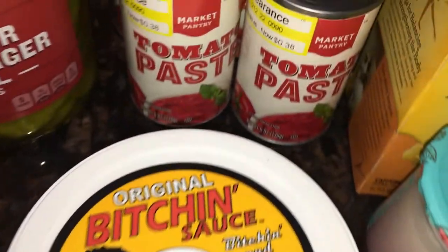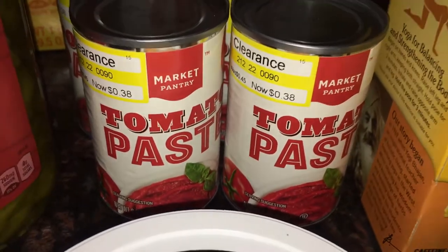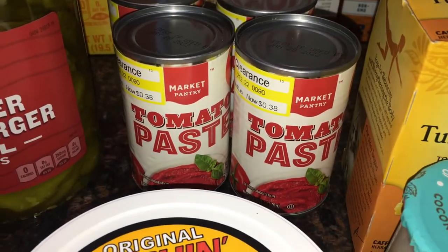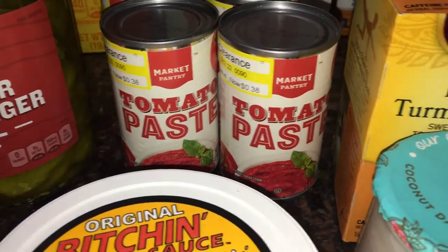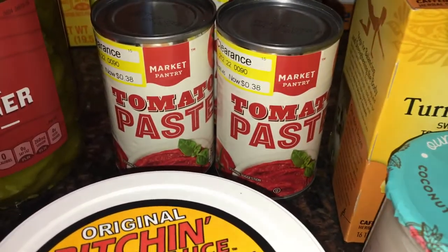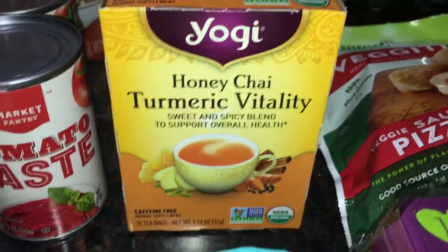I love it. Also, I've been trying to find tomato paste and it seems to be impossible lately. I don't know why. I found some on clearance, thank goodness, so I just grabbed 4 of them. They are 38 cents each. I usually get it at Aldi's, but last week when I went to Aldi's, if you saw that video, you know that it looked like the store had just been rummaged through and they just had like nothing in the store. It was so crazy. So, like I said, I usually get it at Aldi's around the same price, so thankfully I was able to find it in Target.